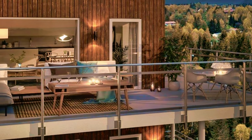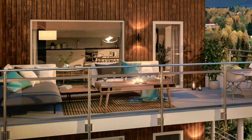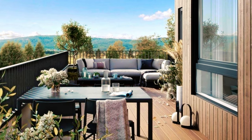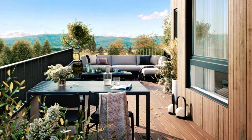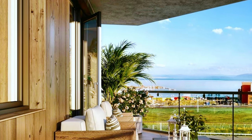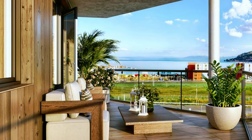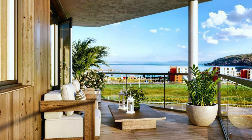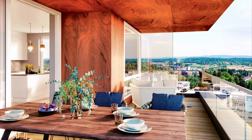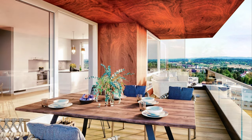Long balcony beautifully furnished and decorated. Large balcony terrace with a dining table and comfortable sitting area. Modern balcony decor with a gorgeous view. Another fabulous balcony decor. An elegant dining area.